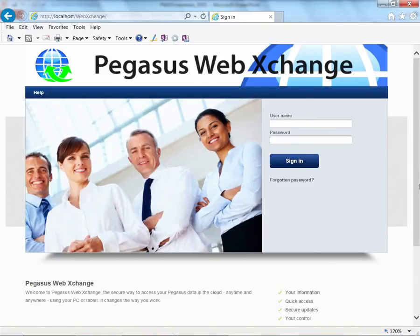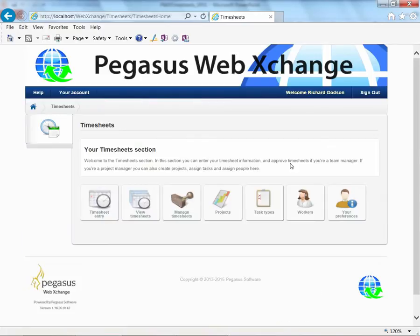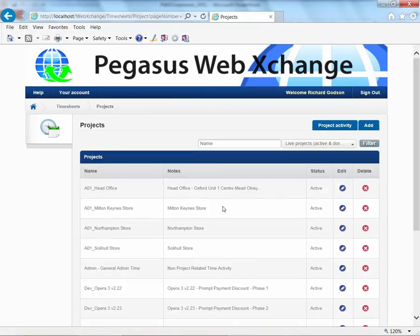Richard Godson is both a project manager and a timesheet manager. This means that when he logs in, he can set up both projects and he can also approve timesheets. When he looks at the projects, he has the ability to create new projects or he can edit existing projects. Here is a list of the projects to which Richard is currently assigned as project manager.